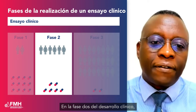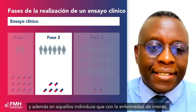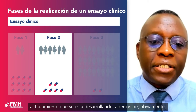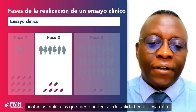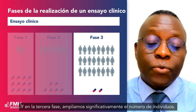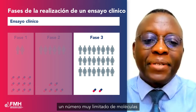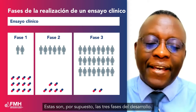In phase 2 of the clinical development, which is usually conducted in humans, and as well as those individuals with the disease of interest, such as hemophilia, we expand the number of individuals that are exposed to the treatment that is being developed, in addition to obviously narrowing down the molecules that may well be of use in the development. And in phase 3, we significantly expand the number of individuals. We are looking specifically not only for safety, we're also looking for efficacy of the treatment, but more importantly, now we've got a very limited number of molecules that may well work in those individuals. So these are, of course, the 3 phases of development.